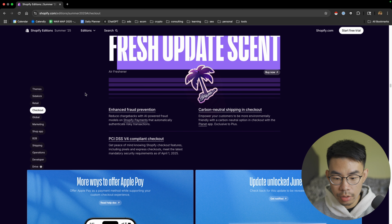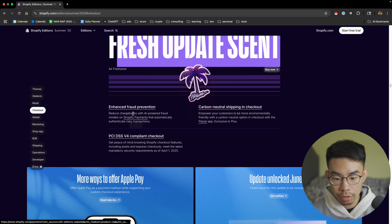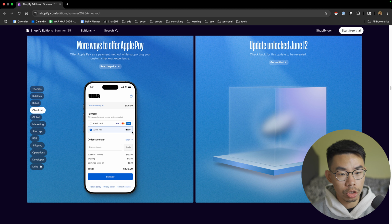Fresh updates sent. Enhanced fraud prevention. Reduce chargebacks with AI powered fraud. That's good because we don't like chargebacks, even though I've only had 4 chargebacks since 2021. So that's like 1 a year if you do the math. So more ways to offer Apple Pay. Offer Apple Pay as a payment method while supporting a custom checkout experience. That's cool. Global Shopify Payments is in 16 more countries.